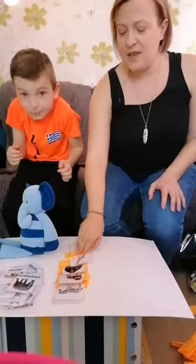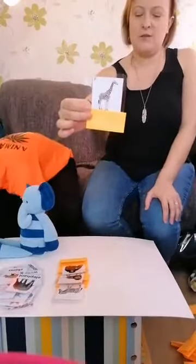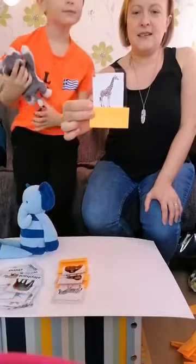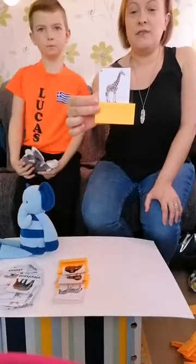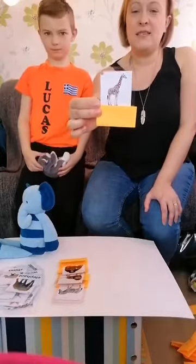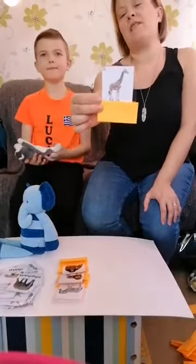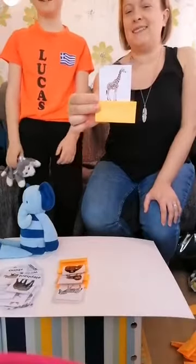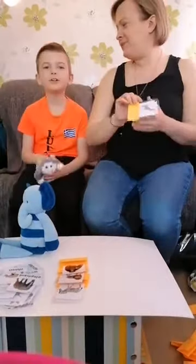Okay? Right. And this is the next one. We've just got three more after this. What animal is this? You might have been lucky enough to see this in the wild. A lot of people might have seen it in the zoo. A very, very, very long neck. Long legs. What animal is this? Giraffe.